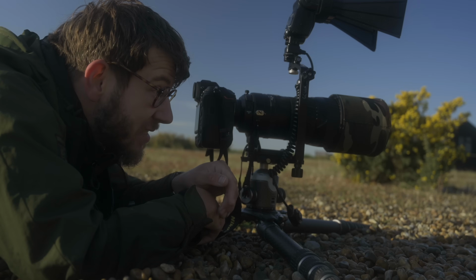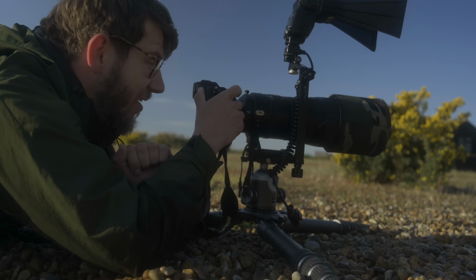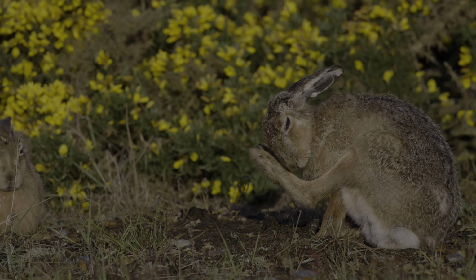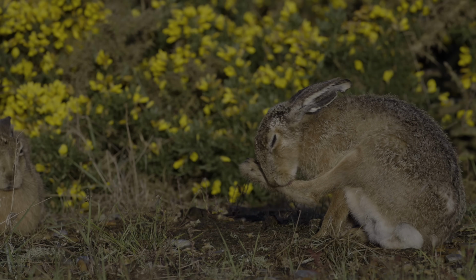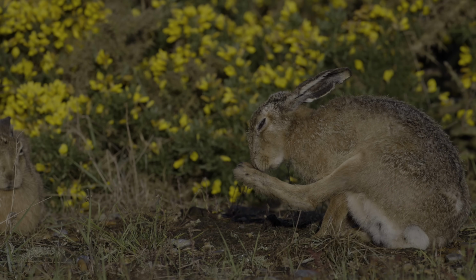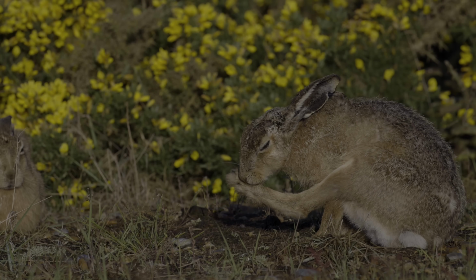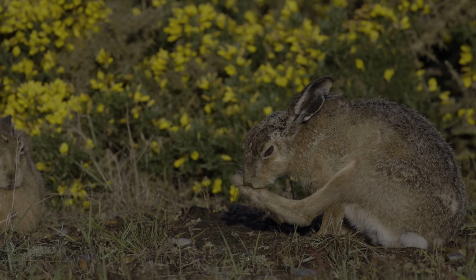There's two hares out in front of me now, and one is having a nice little scratch. It's really nice. I'll just get a clip of that. But in terms of its angle for photography, it's not the best right now. They're a little bit too close to the background. That means the separation isn't that great.